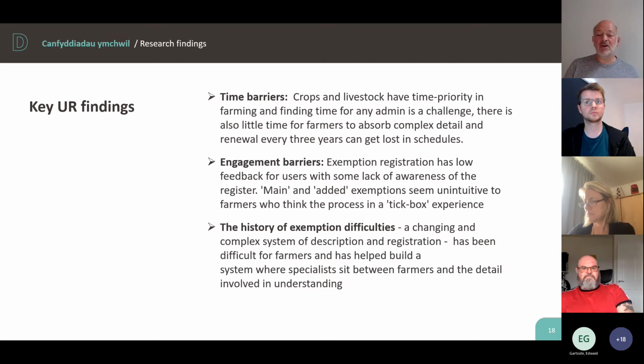There are barriers to farmers' engagement. There's no feedback once you've registered. You might find yourself on the register.